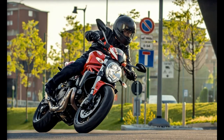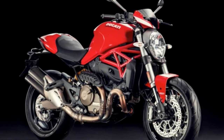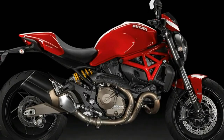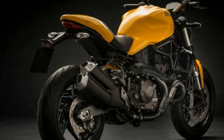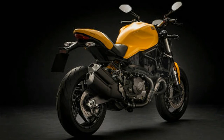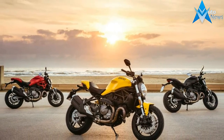of the Monster 900. Other changes include a new dual silencer that Ducati says is both contemporary as well as classic. The 2018 Monster 821 also gets a brand new colored TFT instrument cluster that also displays the selected gear as well as a fuel indicator. Ducati has also introduced the new Ducati Yellow color that's exclusive to the Monster 821. The color will be in addition to the Ducati Red and Matte Black colors.